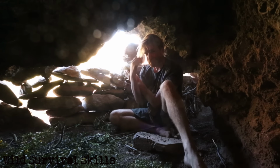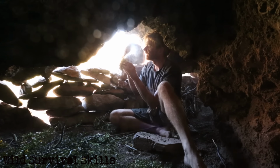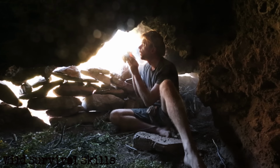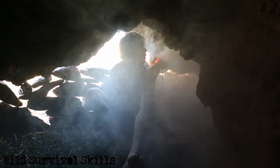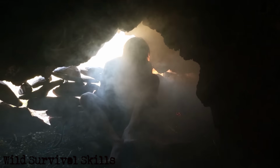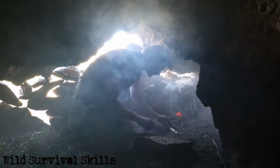Now I've got my fire made behind me, so I'm gonna have to do some quick switcheroo, but for the camera's sake, I'll try to hold out as long as I can. As it smokes more and glows more, I can blow harder. Whew. It's starting to burn my fingers. All right, so like I said, got my fire pit back here. I'm just gonna put it in there just before it explodes into flame.